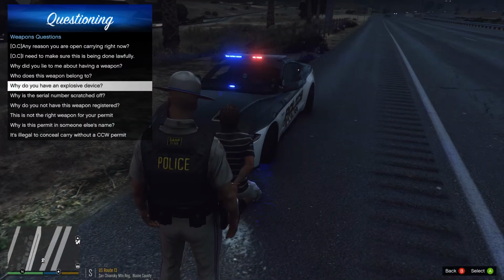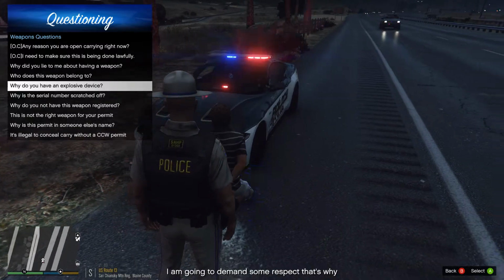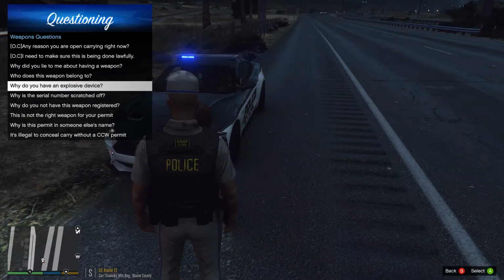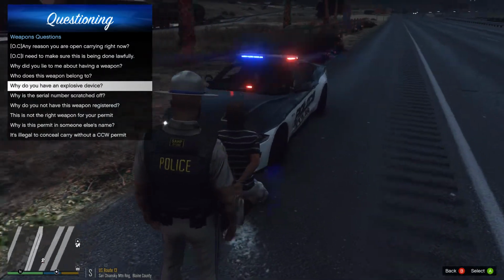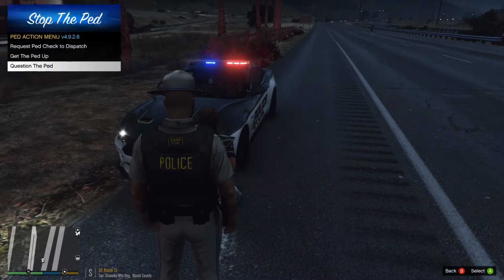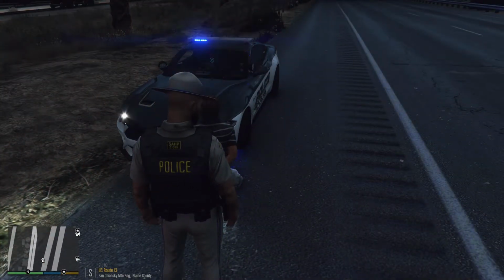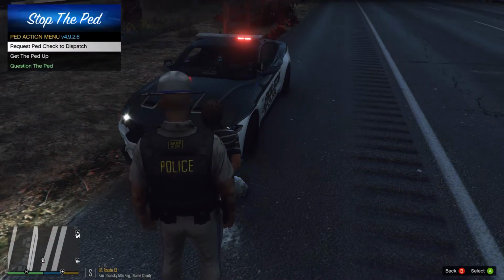Why do you got an explosive device in your car, my man? You're gonna demand some respect, that's why? Okay. That really doesn't make any sense. Alright, well, we're gonna be adding that to your charges here. You can't have explosives in your vehicle, alright? Absolutely not.